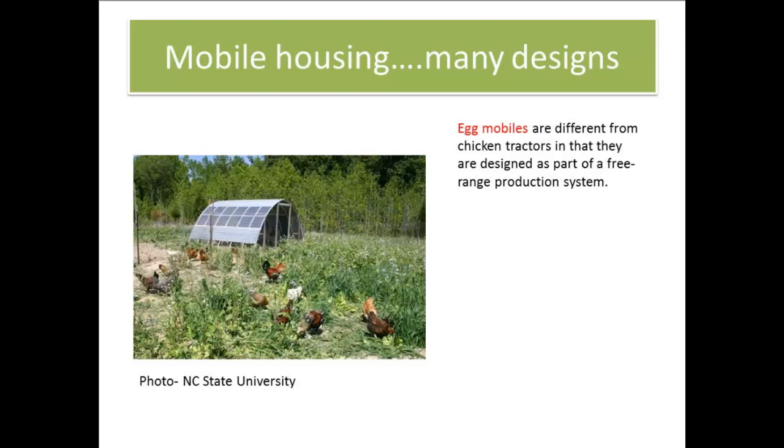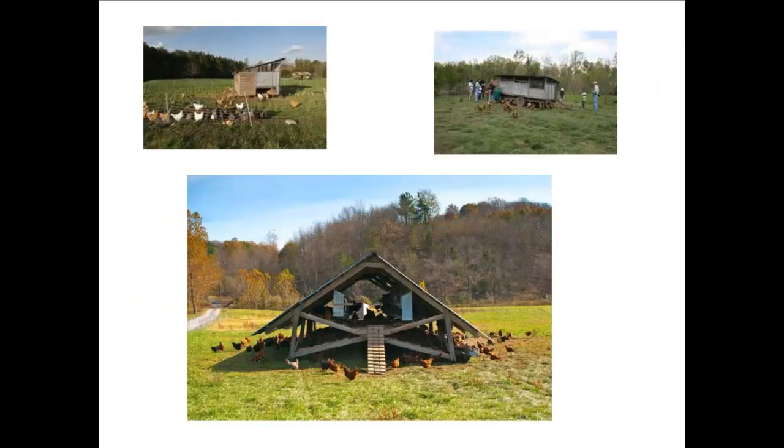There's a picture there of an egg mobile, and apparently the way I understood it when I found this picture was it's one of the research trials that they're doing at North Carolina State, which is really big into poultry. Here's some other examples of ones. Like I said, there's no one standard.